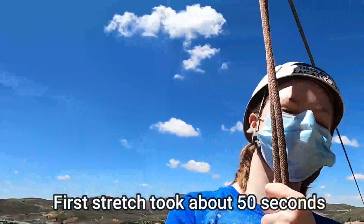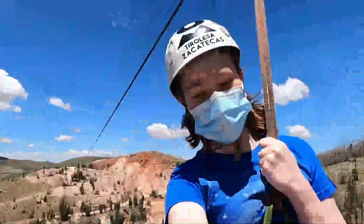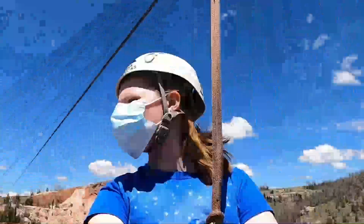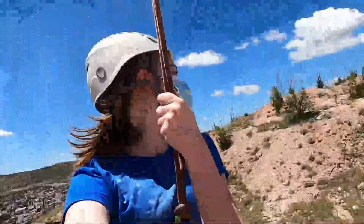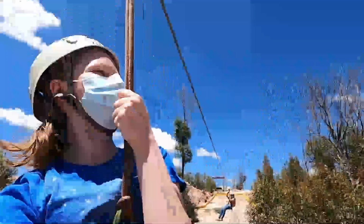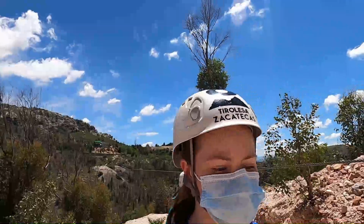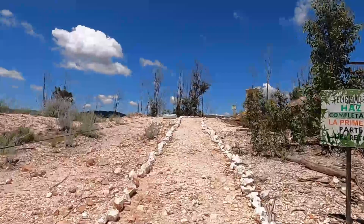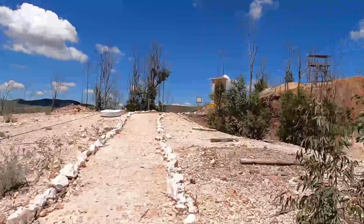Here I go. After the first stretch, you hike up a path to get up high enough to take the return trip.